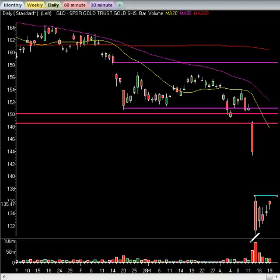I think this was the first initial flush of probably about 2 to 3 flushes in total, which will eventually take us to around that 1200 level. Maybe even pierce 1200 and get a little bit lower. What else do we want to take a look at?